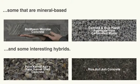And I had a student at our school last year from Ghana who brought some really interesting bags of materials. He brought palm kernel ash and palm kernel shell. And palm kernel ash is really interesting. It's burned to make heat and/or power from the waste of the palm kernel, and that material is cement. We were working with combining the palm kernel ash with the palm kernel shell as aggregate, and you get a lightweight, long-lasting cement that's entirely plant-based. So really interesting things going on on the mineral side of things as well.